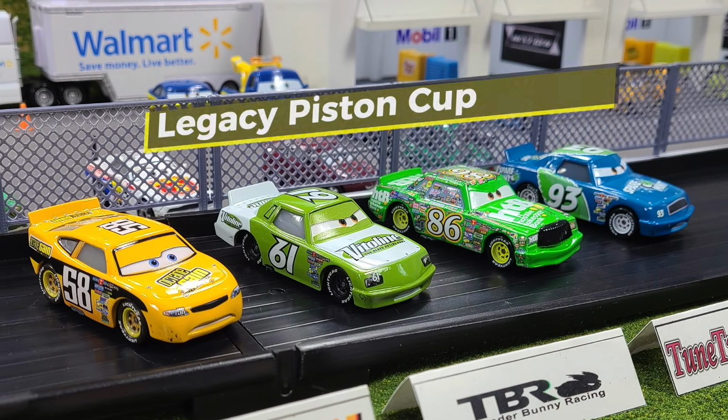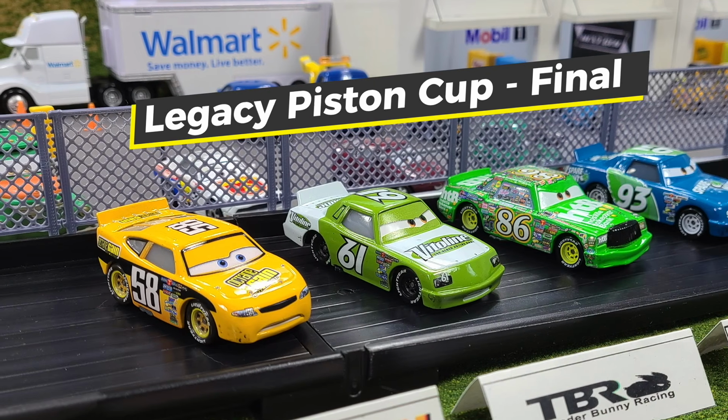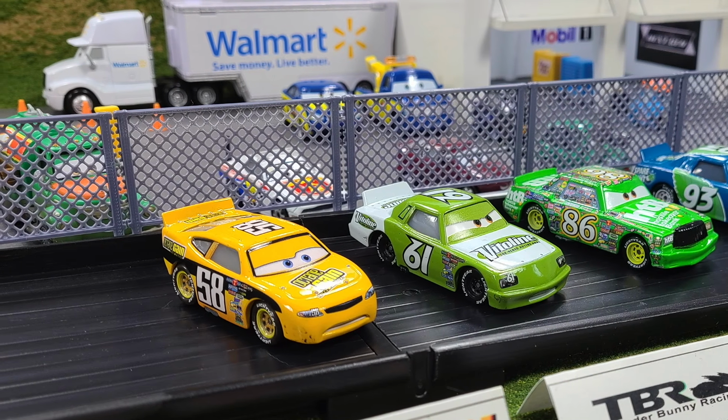Welcome back to Next Gen Diecast for the final of the Legacy Piston Cup. Today, a champion will be crowned. Let's introduce the 4 finalists.